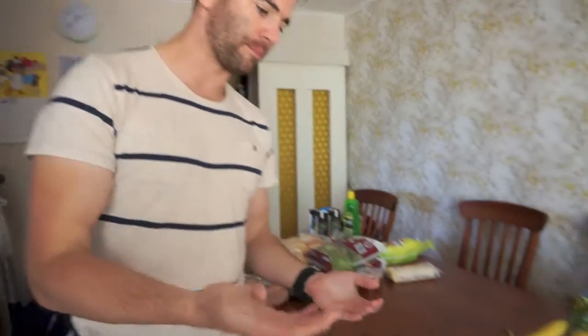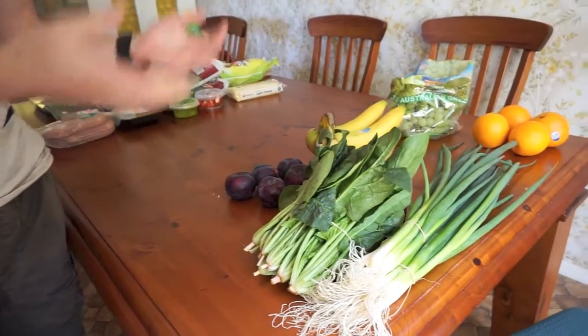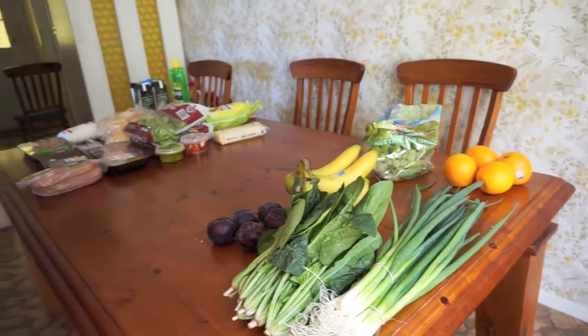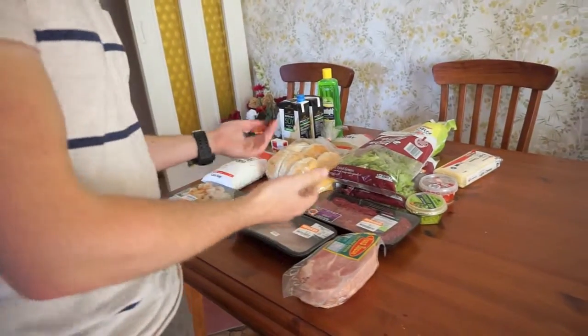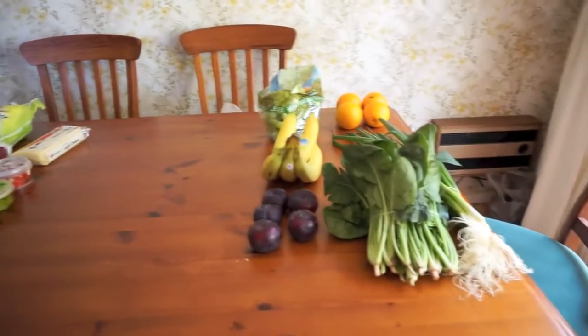It's going to be a smaller one because we didn't have as much to get today, since we still got quite a lot from the previous hauls. So if we move along here, this is our pile from the farmer's market. This one is from Countdown Supermarket. Let's look at our farmer's market haul first.